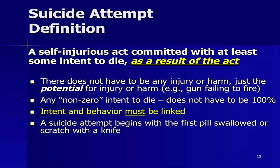And then it says, as a result of the act. That means the behavior and the intent must be connected. It must be the why, at least in part. Sometimes people cut because they're self-mutilating and they just want to feel better and they always have a background wish to die. Those 2 things do not equal a suicide attempt. It must be the why.